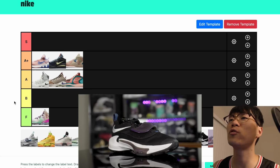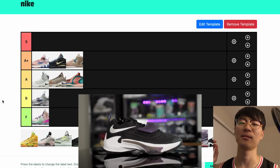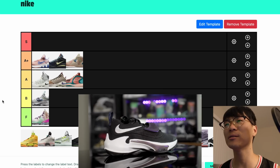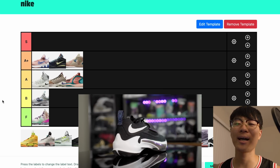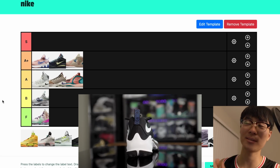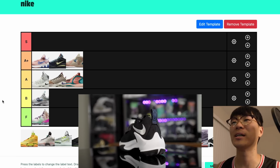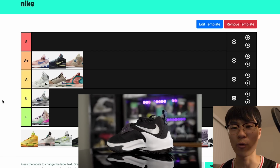Next, we got the Zoom Freak 3, and yeah, B tier. Traction, not that good. Cushion, not that good. Materials, not that nice for the quality, although it's nice on foot. I don't like how it looks, although aesthetics don't really have anything to do with performance. But I'm just leaving that out there, you know what I mean? So that's why I'm putting it in B tier, but I am looking forward to the Zoom Freak 4.